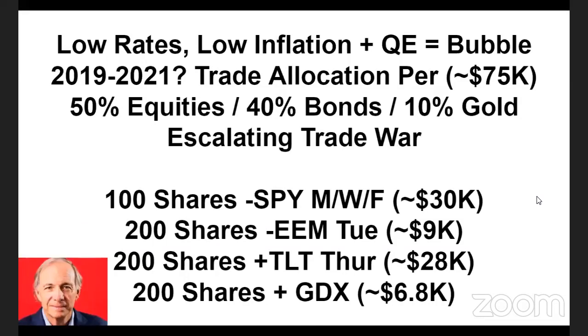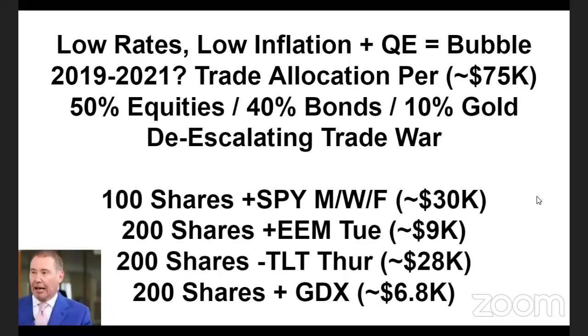So this has been our trading plan for much of the year. In brief periods of time, we've been able to profit from this setup right here. And just recently, we've begun using this trading plan.